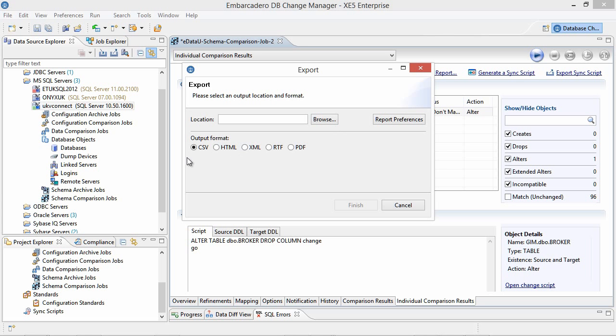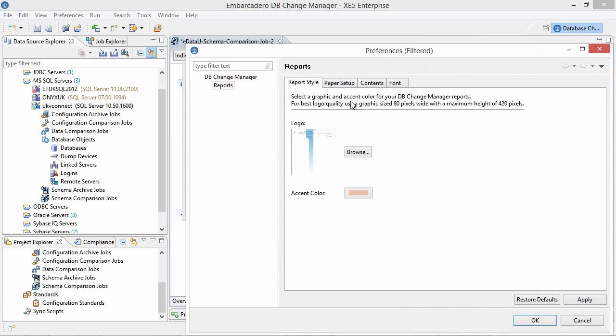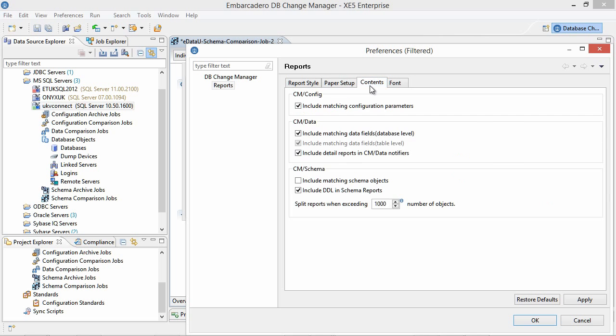We have a number of file formats: CSV, HTML, XML, RTF, and PDF. We have report preferences that we can set up, so how it looks, what colors, paper setups, the actual content. We may not necessarily want the matching objects, so that's been unchecked here. We only want to include the DDL and so forth, and how many objects we want in there also. And then there's the fonts as well.